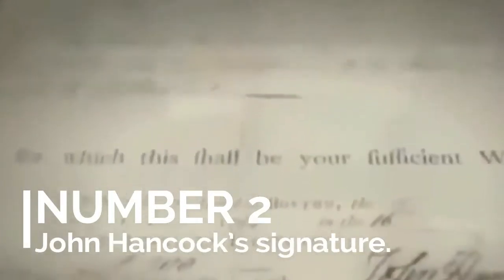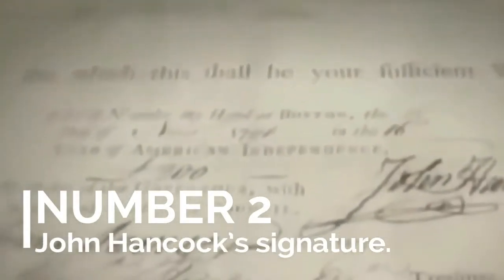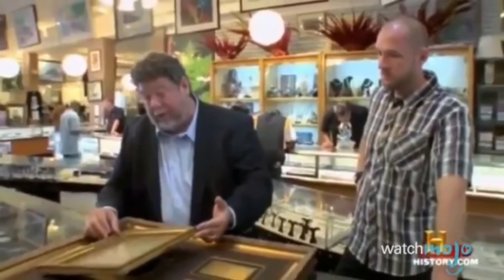Number 2. John Hancock's Signature. In Pawn Stars Season 1, a customer walked into the pawn shop with a framed document that dated back to the 1700s and was signed by John Hancock, the founding father and the first governor of the U.S. state Massachusetts. After getting the paper checked by an expert, Rick was assured that the antique wasn't fake. Unfortunately, the customer wasn't willing to abide by Rick's offer, so the frame was seen exiting the store.